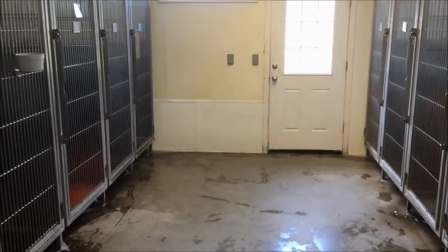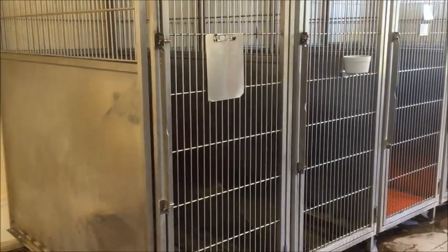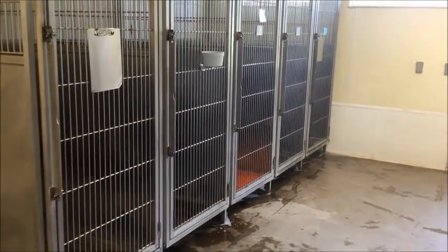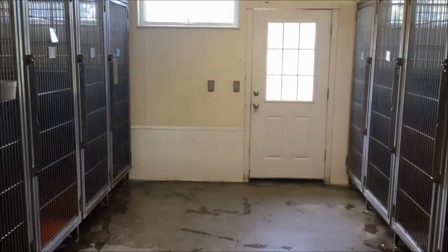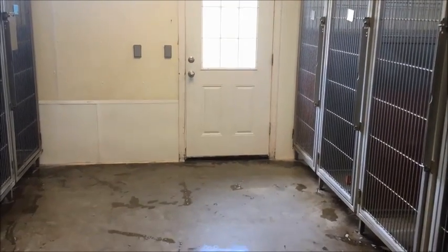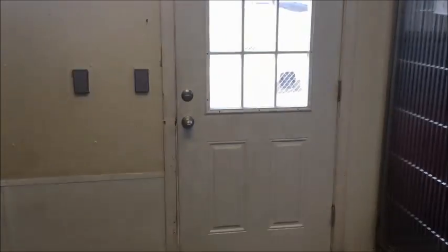So we have about 8 to 10 kennels in 2 different dog kennel rooms. Typically we only have about 6 to 8 to maybe 10 dogs at the shelter at any given time. We find that it's much easier to manage and get them adopted when we have fewer dogs in the building. So we're just walking towards this back door, and we'll take a look out there.